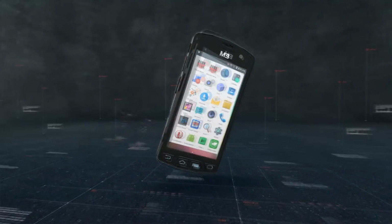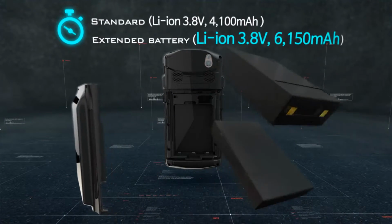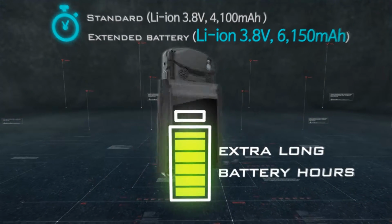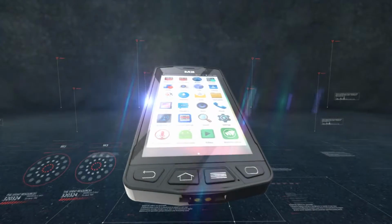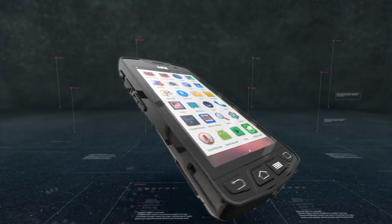The 6,150 milliamp-hour extended battery, the largest volume of industrial handheld computers, allows extended working time and enables you to use continually for a long time without battery charging in the field or inside the car.